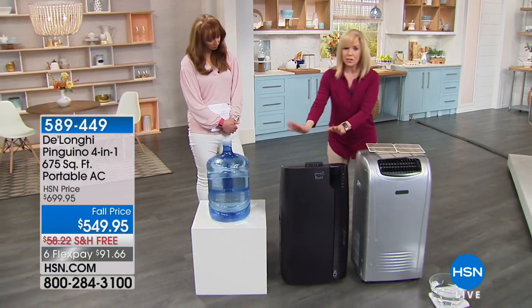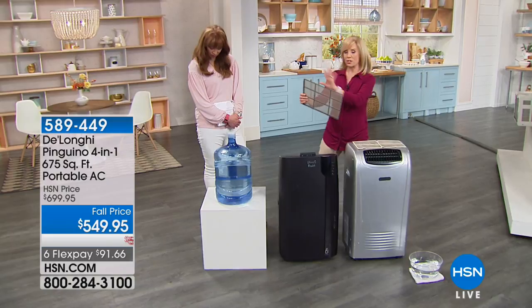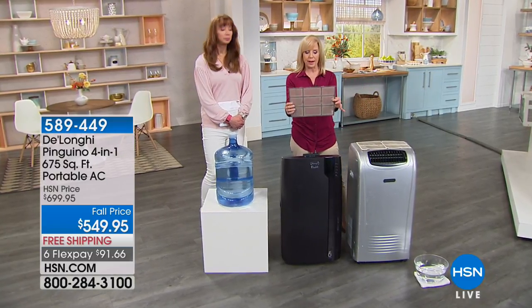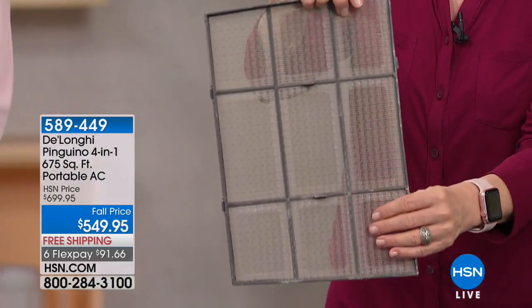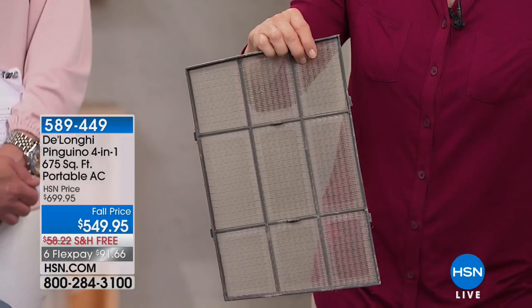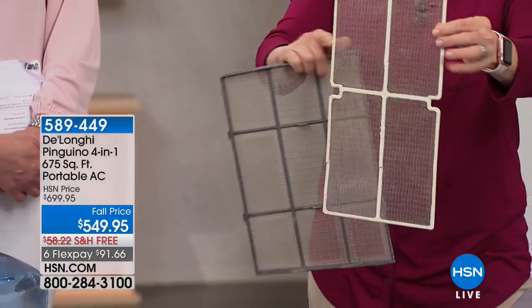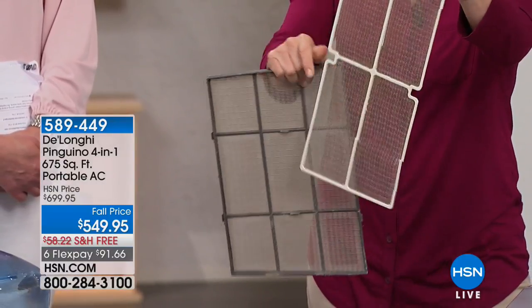Nope. And also, as far as filters go, DeLonghi comes with a bio silver filter, no maintenance. You never have to buy one. You don't have to worry about it. It inhibits the growth of mold and bacteria. Fantastic. Yep, and there's no standing water. So these over here that have the water, they end up getting the mold. I don't know if you can see, but they get moldy because there's water.